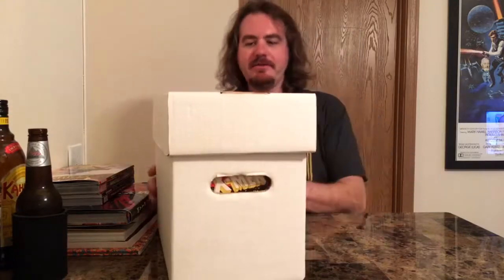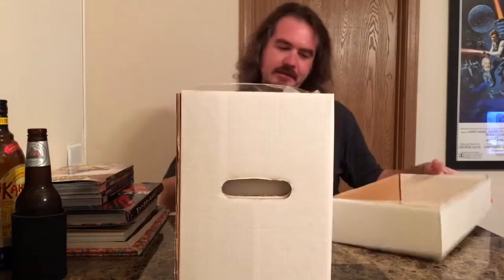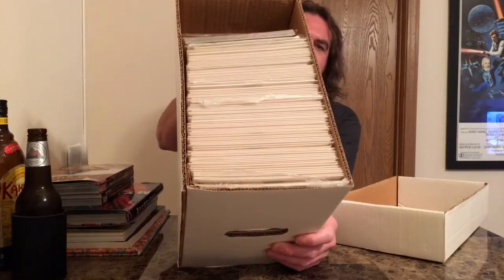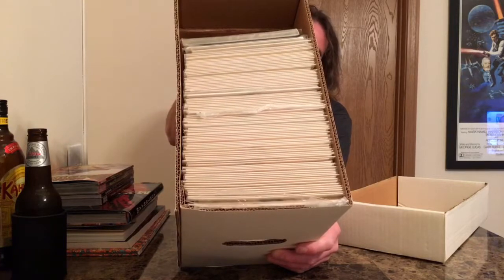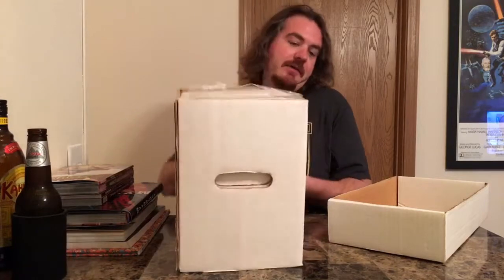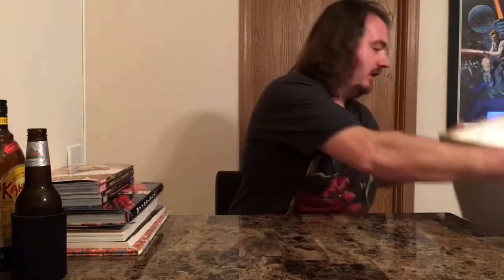That's pretty hefty too. It's got that nice little built-in handles there, little top there, and there you go. You got the little sleeves in there with the little cardboard backing and the little plastic covers that you insert it all into. That's ideal for protecting them anyways. That's the thought. So we're gonna get that to the side, and I'll go ahead and pop this over here.